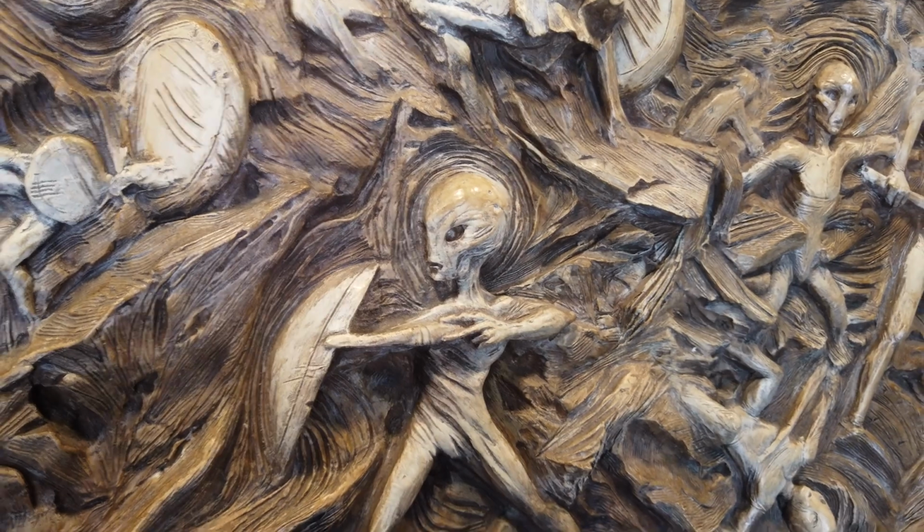Ancient Aliens. It really does look like a gray alien. I'm a big fan of Ancient Aliens. I was a history teacher, so a lot of good stuff, interesting stuff in there.